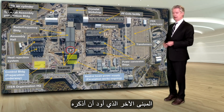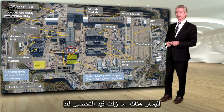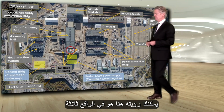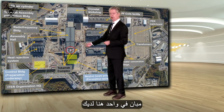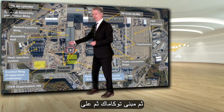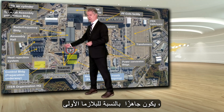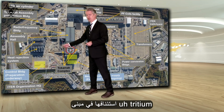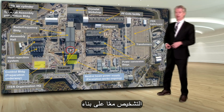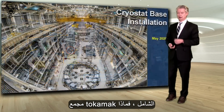The other building that I would mention is simply the control building at the far left there. That is still in preparation. I've talked about the tokamak building, but the tokamak building that you can see here is actually 3 buildings in one. Here you have the diagnostics building, then the tokamak building, and then on the far side, the tritium building, which will not be ready for first plasma, but I'll show you a photograph. Work has resumed on that. Together, the diagnostics building, the tokamak building, and the tritium building comprise the overall tokamak complex.